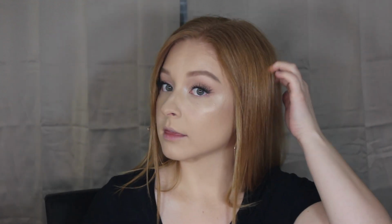If that makes sense. Now I'm going to just do the inner corner of my eyes, and I'm going to take the shade In Light from her palette. It's the very first shade. And just kind of set it on the inner corner of my eye. And that is pretty much almost it. I'm going to take my mascara and do my bottom lashes and a little bit more on the top. Make sure everything's blended.